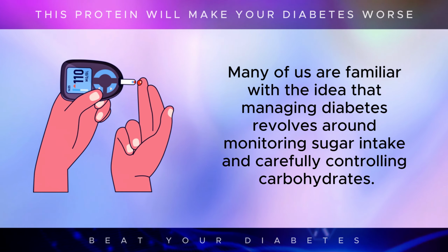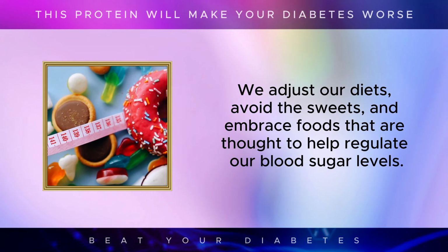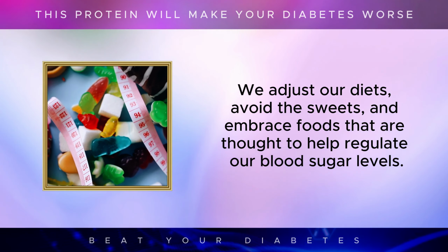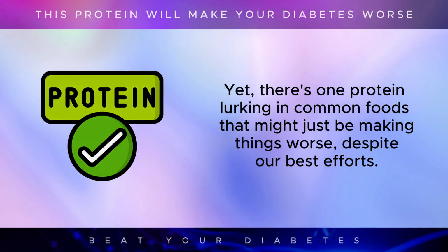Many of us are familiar with the idea that managing diabetes revolves around monitoring sugar intake and carefully controlling carbohydrates. We adjust our diets, avoid the sweets, and embrace foods that are thought to help regulate our blood sugar levels. Yet, there's one protein lurking in common foods that might just be making things worse despite our best efforts.